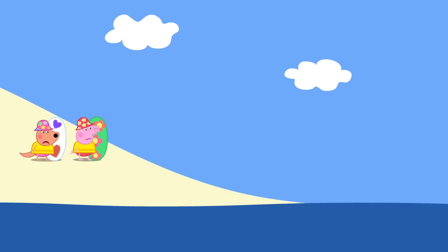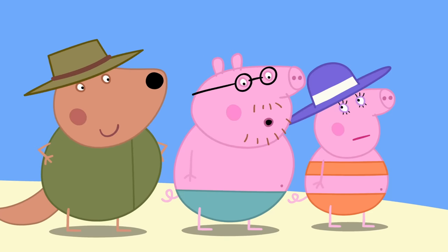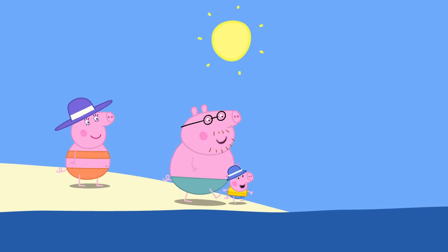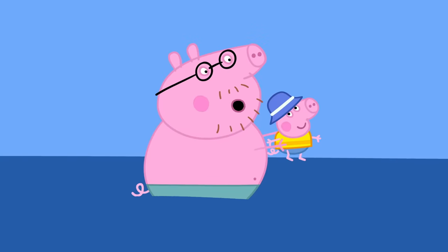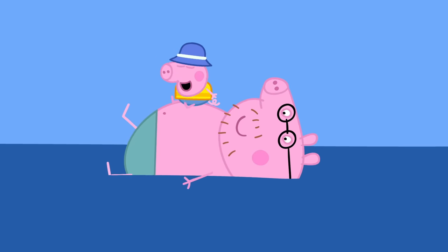Aw, the waves have gone. Too bad, Mr. Pig. Looks like you've missed your chance to surf today. Oh, that's a shame. But it's just right for little George to go paddling in. I'll come with you, George. No surfing, George, but you can sit on me instead. George likes sitting on top of Daddy Pig.